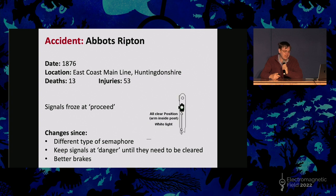So you were saying here, if you can't see the signal because it's hidden inside the post, then that's great, carry on, drive at full speed. That's fine until the signal fails in some way, like in this case, it froze inside the post and couldn't come out. So the signal froze at proceed and the drivers carried on and there was a crash. So after this, they moved into different types of semaphore signalling, keeping the signals at danger all the time and only clearing them when they needed to for a train, and also various other things like better brakes.